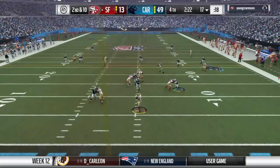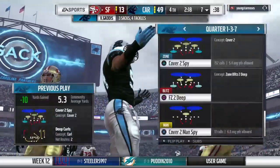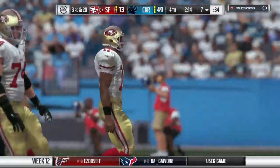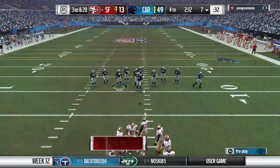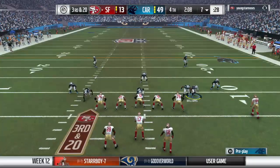Second and 10, he'll look to throw again. Pressure comes in, he's brought down. It's a Panther sack. They'll wind up losing 10 on the sack, and it'll lead to a 3rd and long. So the D-line's going to spread out. 1 receiver left, 2 to the right.